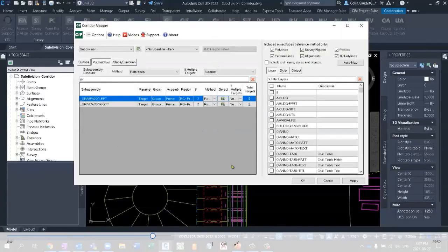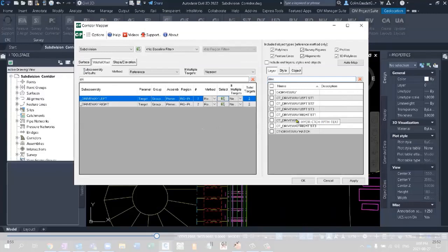In this drawing, I've got a number of little magenta lines down there, and they're just simple polylines, so I can map them by layer. So over here as well, I can filter through all of my layers, or maybe I want to start typing drive. And I can see that all of my driveway target layers are all sitting right here. So I've got my street 1 target driveway left. I'll check that off, and it grabs everything on that layer.